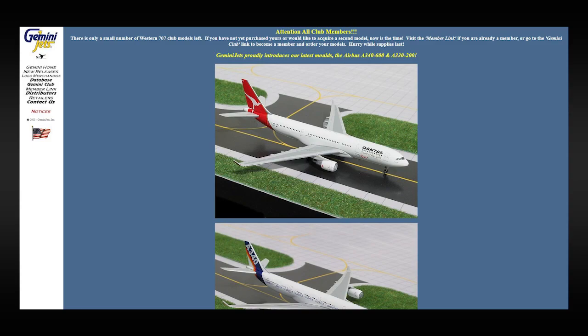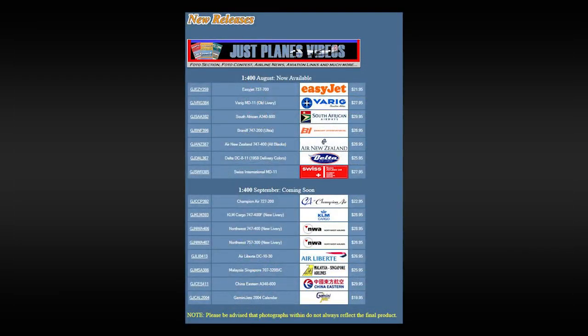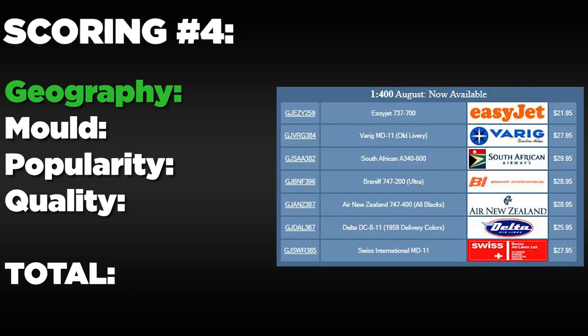How about those new molds in the Airbus A340-600 and Airbus A330-200? Here's the new release page. I do like the design for the time, it's very applicable, especially those prices, and it has a decent UI. The geography presented here in this set is pretty good, with a couple of US releases, both of them being retro for the time, some European, an African, South American, and an Oceanic release. Overall, geography is really good here, so I'll be ranking it out of 9.